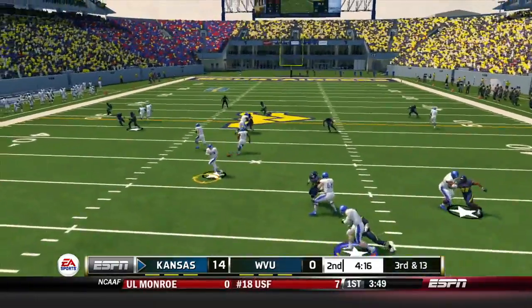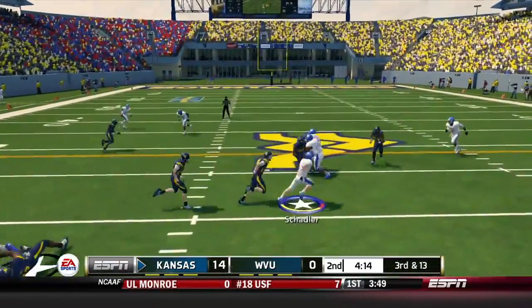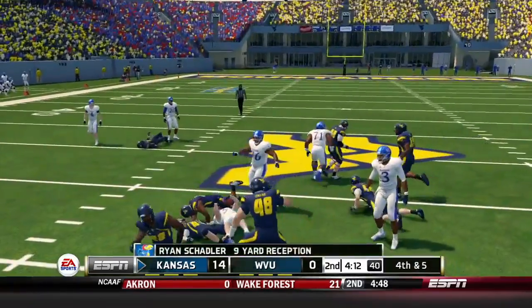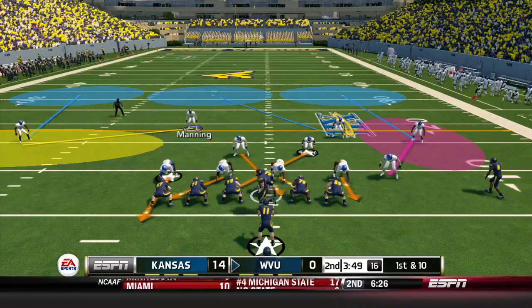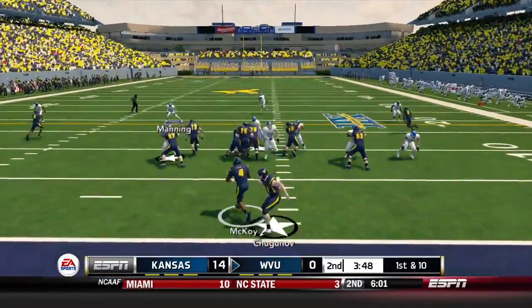Willis dropping back. He's going to dump this one down with a halfback screen play. Here's Shadler cutting it up the middle, but only going to pick up 9. The sack really diminished that drive. We got the yardage back, but we'd have to punt.